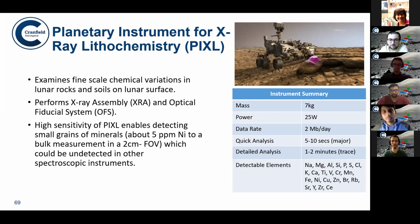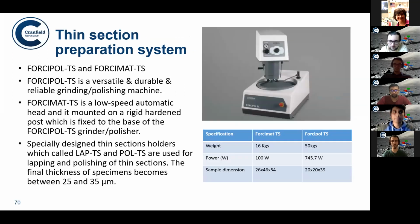Can you go to the next slide? And this is the thin section preparation system. So basically, this equipment is probably the one that weighs the most in the entire project, individually. But ironically, it is not that important compared to the other ones.